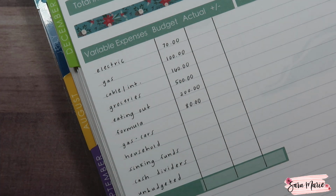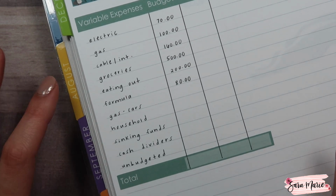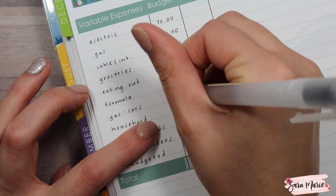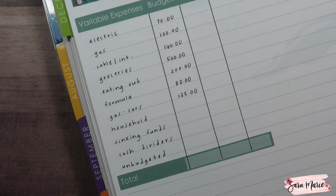Mila will probably switch to whole milk sometime in January, but we have to do her doctor's appointment and stuff first, so I'm just going to assume that we're gonna need to buy the same amount of formula in December. Gas for our cars, I'm budgeting $125. Macy will be in school for some of December, assuming that things keep going the way that they are right now, so we will be traveling back and forth for that.